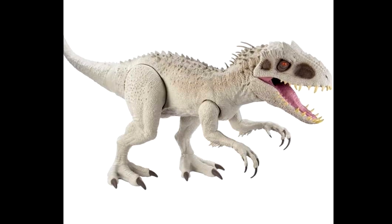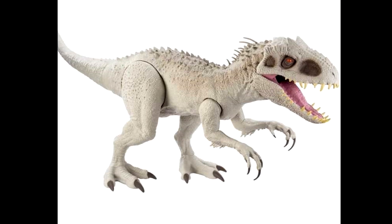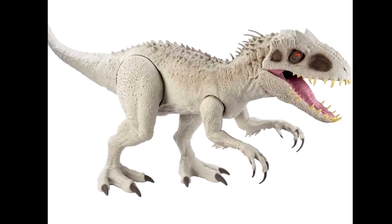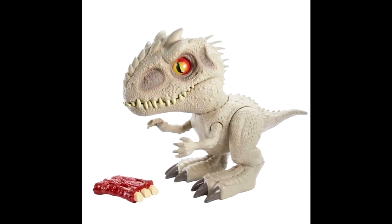If you are like me and you've been collecting the Super Colossal figures as they come out, you're probably running out of room in your house, but when it comes to an Indominus Rex that's as beautiful as this, it just kind of has to be a part of your collection. It is incredible looking.